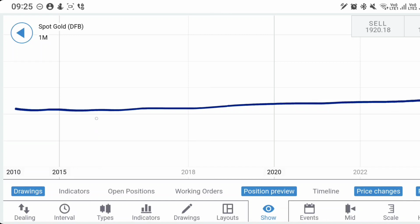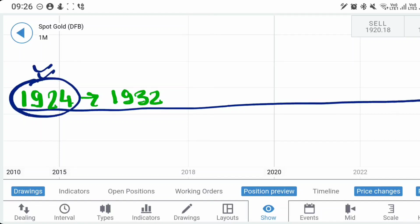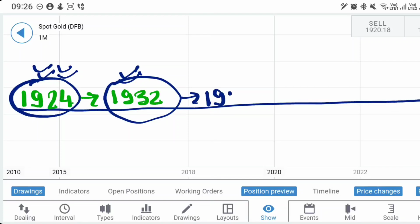Now for next week, where to buy, I will recommend you to stay long above 1924 and then you can expect 1932. I am just taking 1924, though beyond 1920 I am still bullish, because if it stays above 1920, further bullishness might take it towards these levels. But remember, you can buy at 1924, then the next target is 1932, and if it stays beyond 1932, the nearest resistance is first at 1940 and then at 1950.